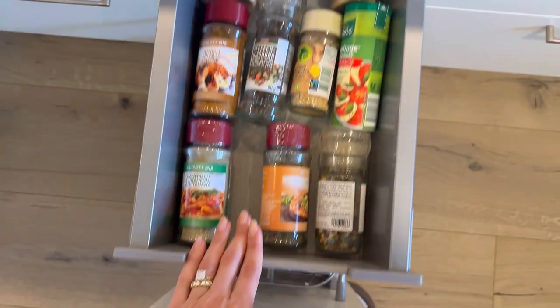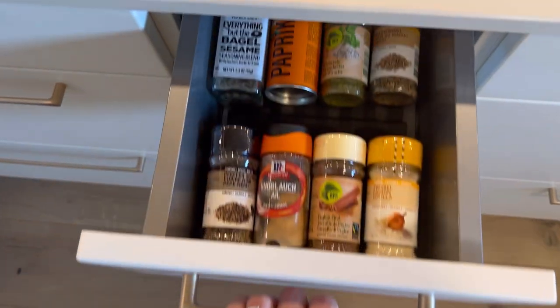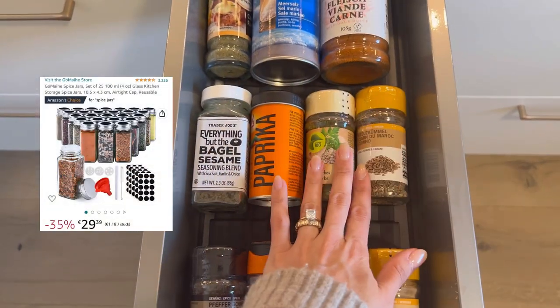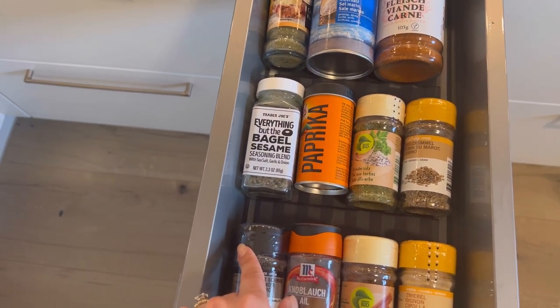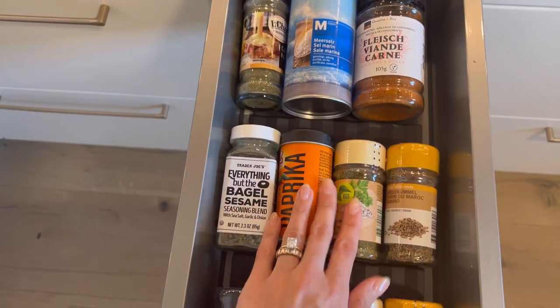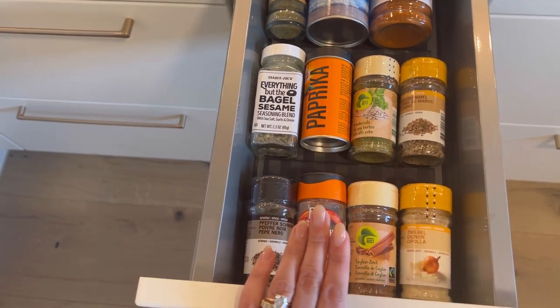But anyway, I also ordered the little jars. I'll put them on the screen from Amazon just so I can have everything be in cohesive jars and it looks clean and tidy. So I'll be getting those probably after this video goes up. So I'll be doing that as well for these spices just to make everything aesthetic and clean.